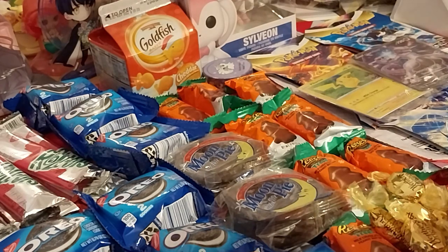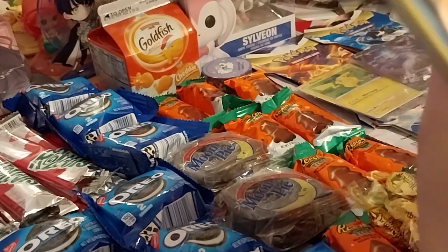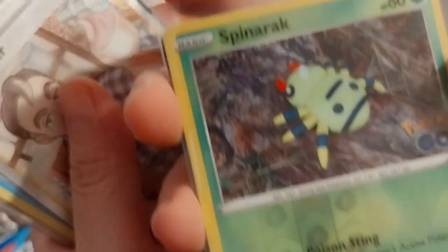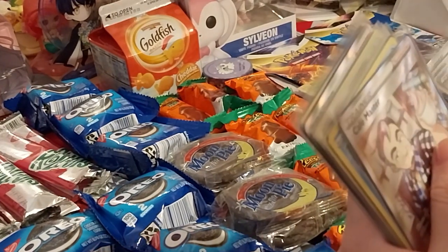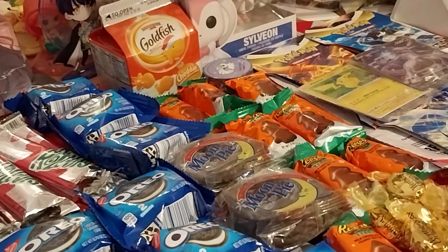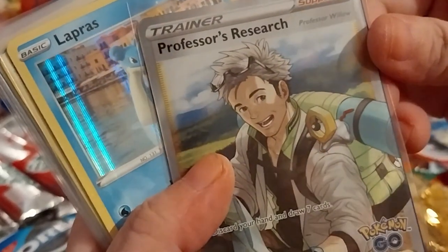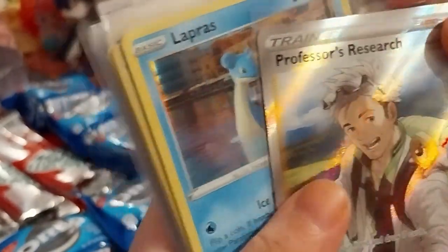Here's the not yet peeled Spinarak Ditto from Pokemon Go. As you can see, there is a little Ditto in the corner there. That was pretty neat. I never pulled one, so. Let's see, we're all double packed. So, we got Cafe Master Trainer, as well as Professor's Research to go with the other Pokemon Go trainer cards. Couldn't resist getting that one.